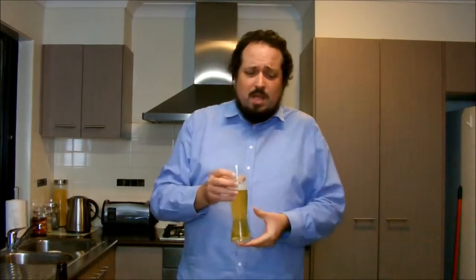It's definitely holding that taste profile. You know, it is quite light, it is quite mild, but I wouldn't really call it watery. There's a definite beer flavour there to it, and it's very satisfying. Its drinkability is astronomically high.